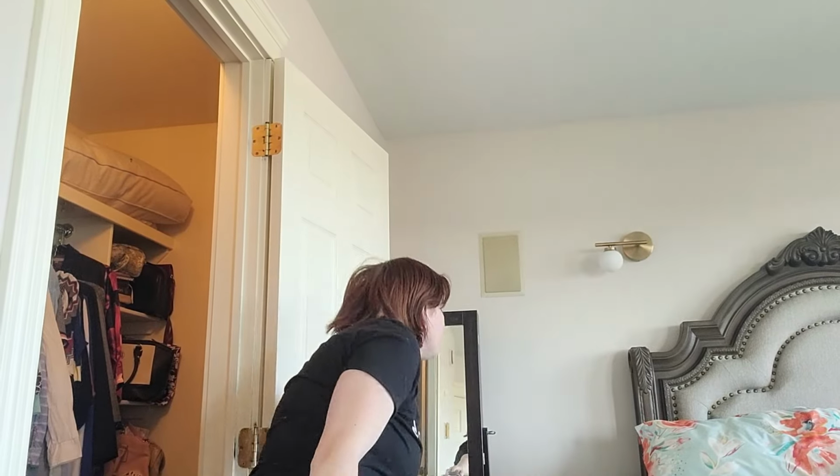So all my clothes are now folded and put away. And then I just have the 2 book bags that I gotta put away. These go downstairs and they hang on the coat rack by the front door.